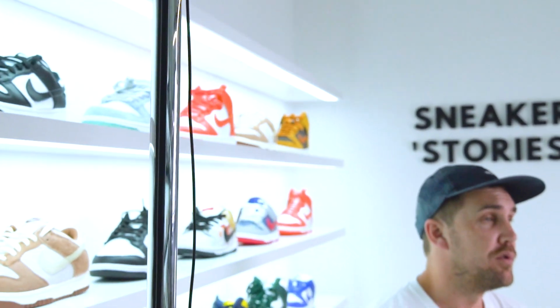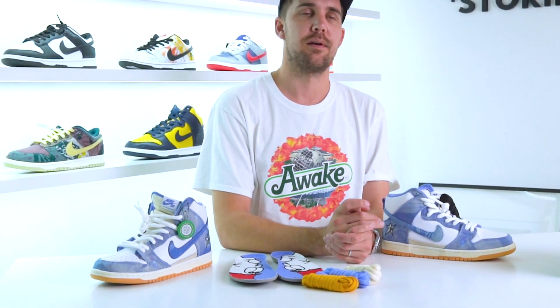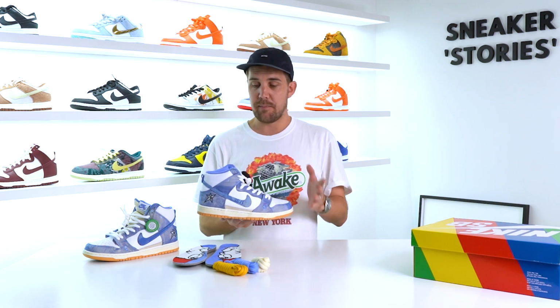Now from a pricing point of view, these released in the States for $125 US. The price here on Sneakers in rands was 2,199 Rand 95. Now from a resale perspective, these are sitting anywhere between $400 and $600 on places like StockX and GOAT, etc. Quite a lot of money obviously, but for this particular pair, there's a hell of a lot going on.